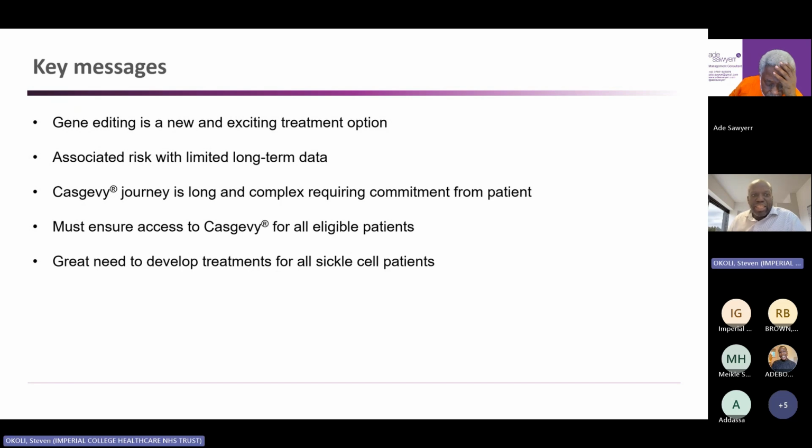The Casgevy journey is a long and complicated one, so it requires understanding and a commitment from the patient. We kind of touched on this before. We need to ensure that there's equity of access to these treatments.